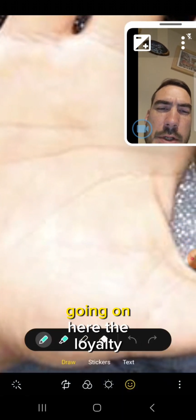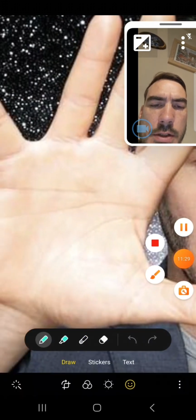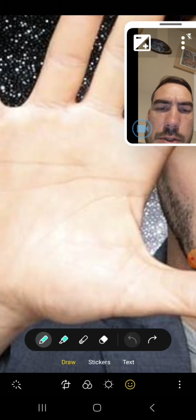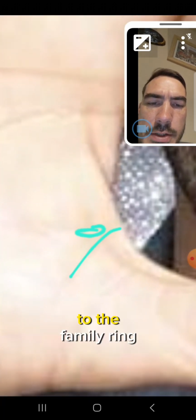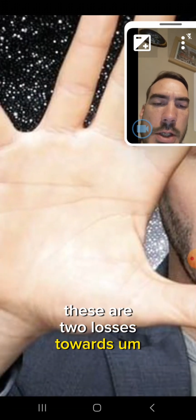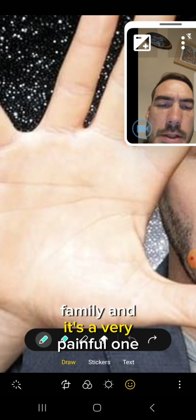Now there's a few things going on here. The loyalty line, let's see, just here. You can see in that loyalty line a disturbance. And this shows us the loss that this person felt. You can see another island here connected to the family ring, connected to the loyalty line. You can see a second island on it here. These are two losses towards family, and it's a very painful one.